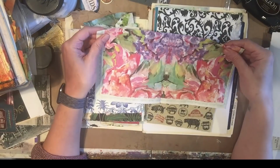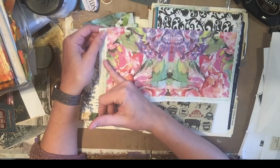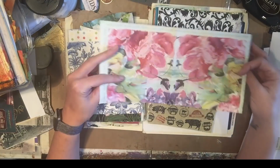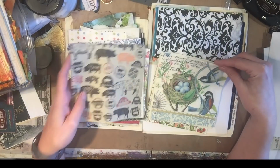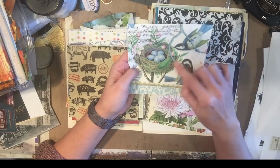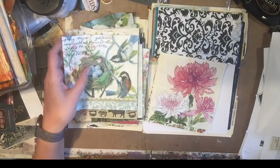This is a really beautiful napkin. It's more for the colors. So with these colors, and the softness, it'll give you a very abstract pattern. It'll be nice. Some pigs, because everybody needs pigs. Some birds. They're pretty awesome birds. They have a great shape to them. The nest is really nice. The wording is very nice.